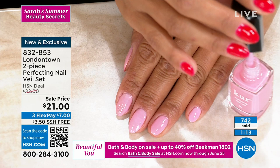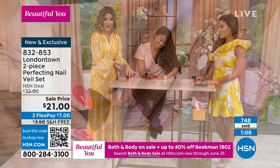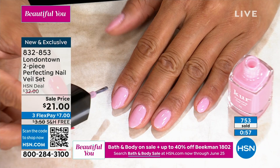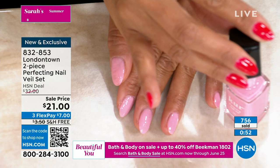But you make a small investment today. Instead of spending $20 a pop, you buy one for $20, you get one for $1. This is a premium brand. This is a prestige beauty brand. This is an HSN clean beauty brand. So you can strengthen your nails, you can moisturize your nails, you can condition your nails, and you can improve the look of your natural nails.